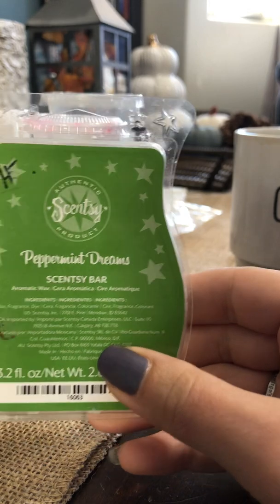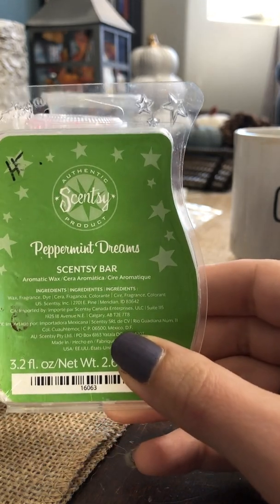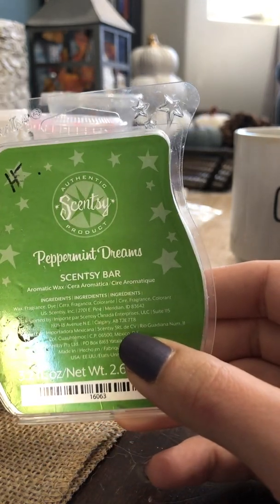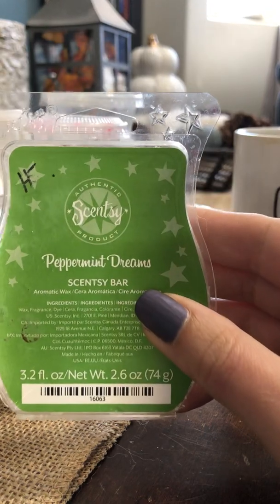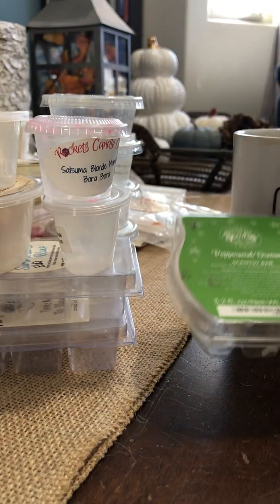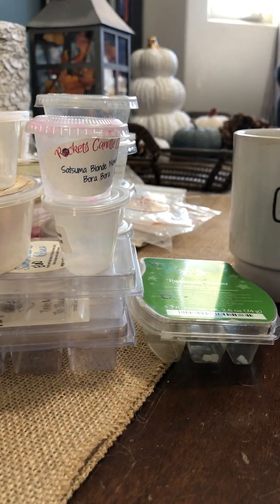All right, Peppermint Dreams from Scentsy. This is an oldie, you can see by the packaging. This is a very, I don't want to say astringent, strong herbal peppermint. Very kick you in the face. It wasn't creamy. It wasn't sweet. It was like, bam, peppermint. Wouldn't repurchase it. I actually like more of the vanilla candy cane marshmallow peppermint.